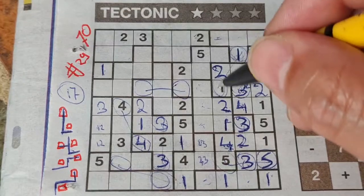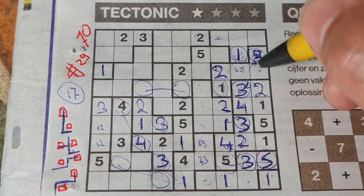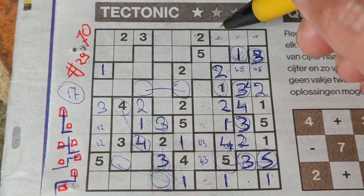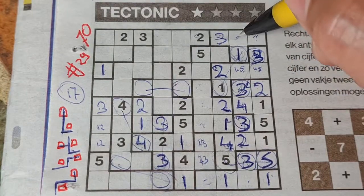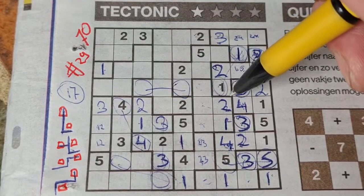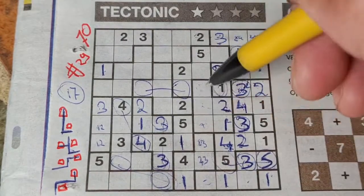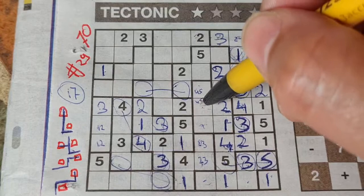Okay, 2 numbers left in this Z construction for the numbers 4 and 5. Let me mark those 2 boxes, 4 and 5. Those 2 boxes cannot be a 3, so 1 box left for the 3 should be there. 2 numbers left in this quadra box for the numbers 2 and 4. Then this box can be a 4. This box can be a 5. So the 4 and the 5 go together as a pair in those 2 boxes.